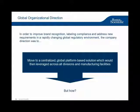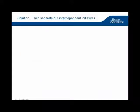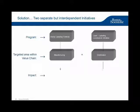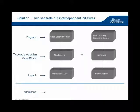We look to use these centralized systems, so that we can work with our sites and divisions, develop the solutions, roll those out, and then the divisions themselves and sites do the execution. But the question is, it sounds like a great idea, but how do you do it in a company this size? Really what it comes down to is we looked at it and we developed 2 separate but independent initiatives. From a program perspective, we had 2 programs that we ran in parallel.